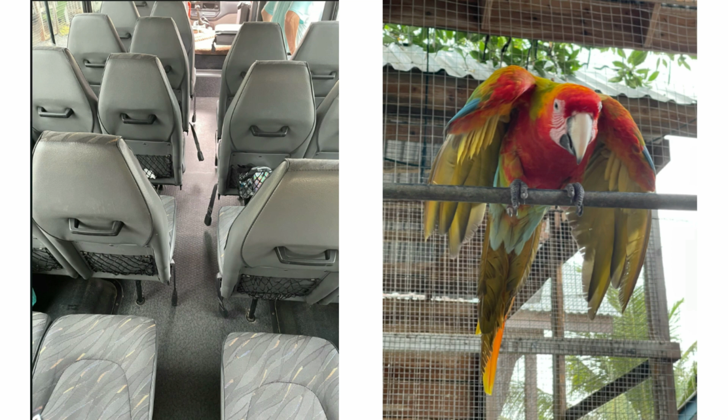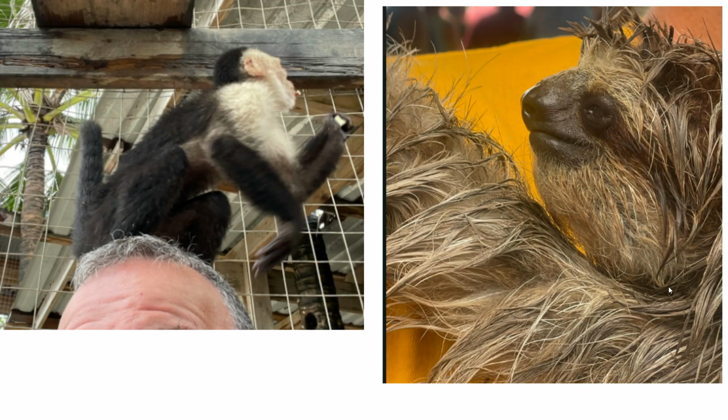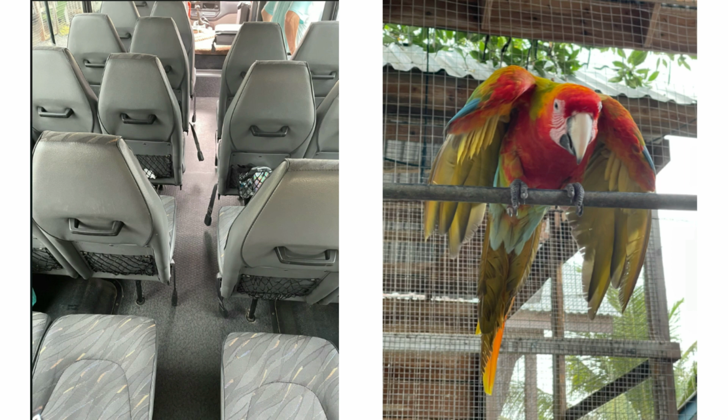So we also had macaws, all right, and we had monkeys. They sit on your head. At each of these, we spent about maybe 10, 15 minutes in this cage with these birds.